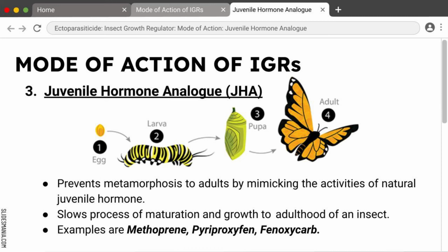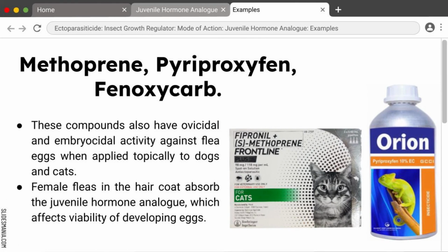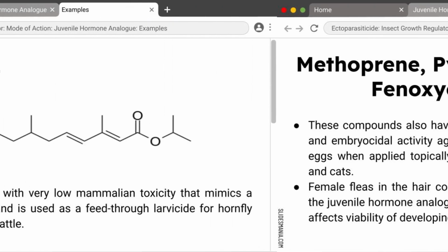Here are some JHA examples: methoprene, pyriproxyfen, and phenoxycarb. These compounds also have ovicidal and embryocidal activity against flea eggs when applied topically to dogs and cats. Female fleas in the hair coat absorb the juvenile hormone analog, which affects the viability of developing eggs.